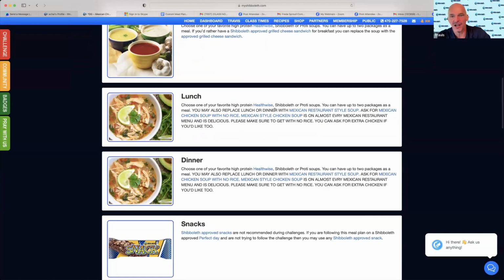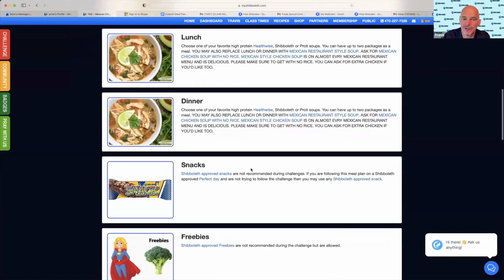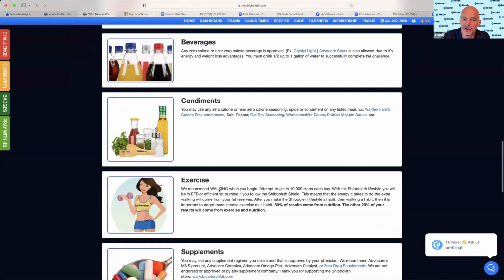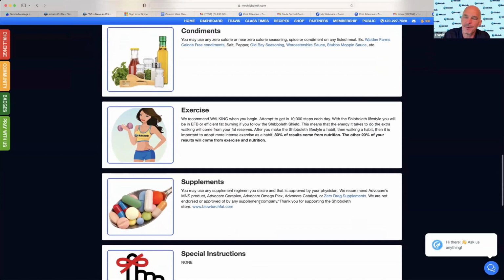So for lunch, you've got Mexican restaurant style chicken soup. You've got lunch and dinner having the chicken soup with no rice at the Mexican restaurant. So I can have those. I like them. I need to follow the snack rule freebies. And it says, here's your supplements. But see, because I can omit things, I'm okay if I don't have the supplements. I just can't add to it. Does that make sense? Yes, absolutely.